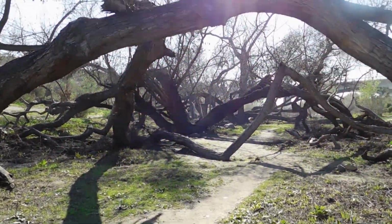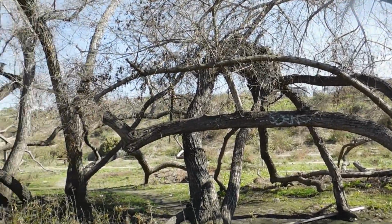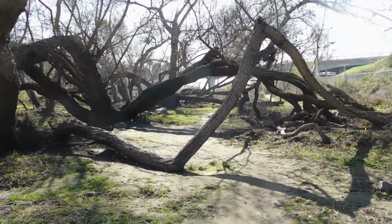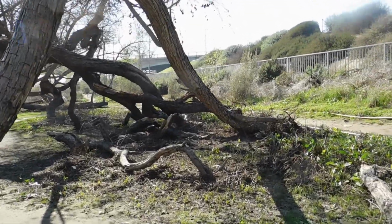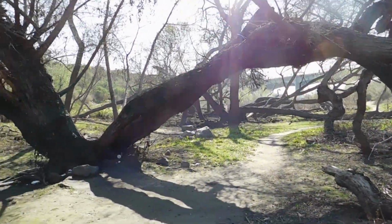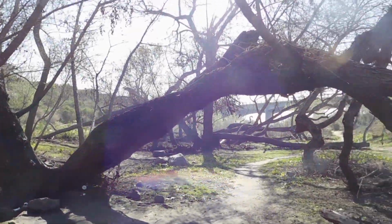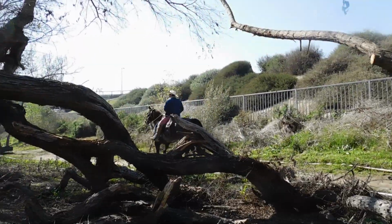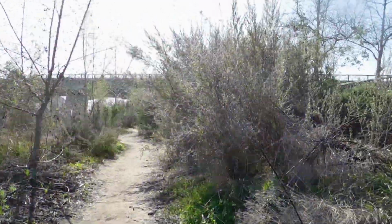These are some interesting trees. These have got very, very long branches. I don't know what kind of trees these are. Can you tell what kind of trees they are? Oh, look at this. That's crazy looking. Oh, there's a horse. How fun. Here's something rustling in there.